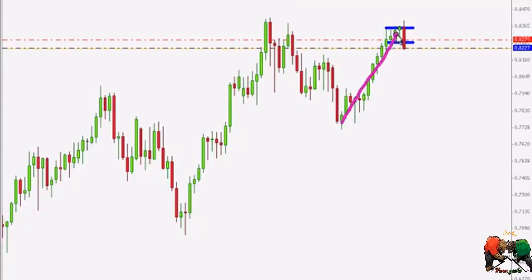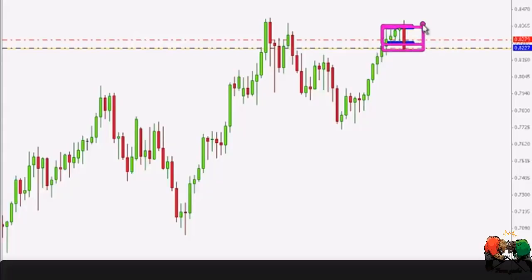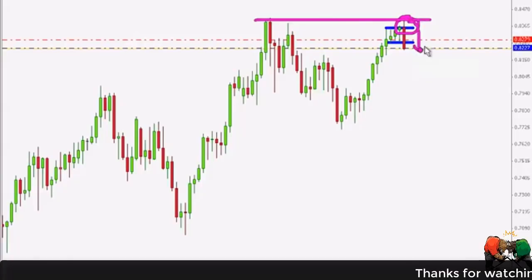From there, the flag broke again in the direction of the former trend, but it found resistance once again at that level. What happened? Well, as we've seen in the daily time frame, price actually formed a range right at the top of this up move, and from there it gave us a little bit of a fake breakout, exactly nailing to the pip the previous swing high.